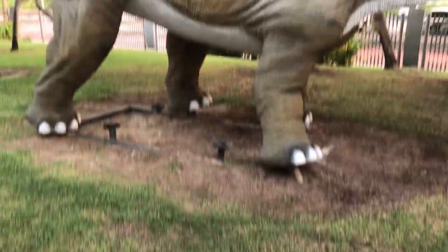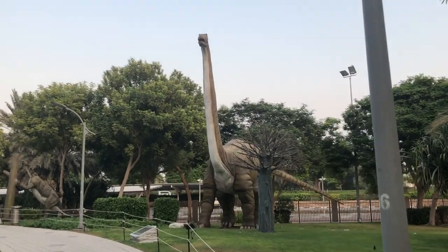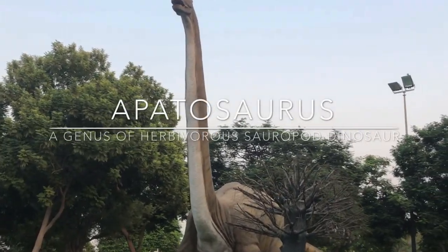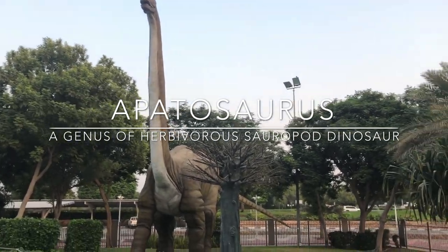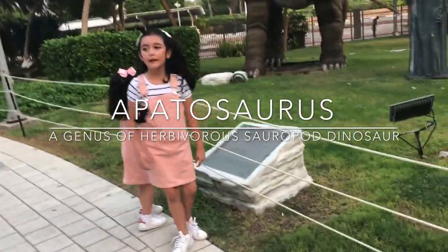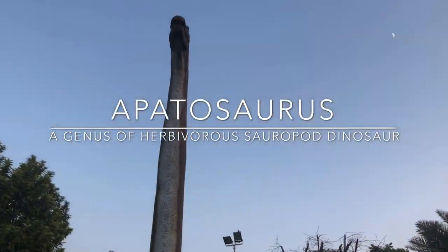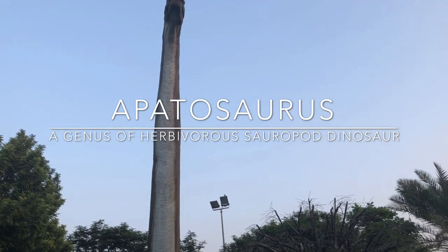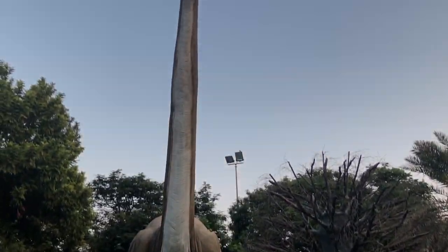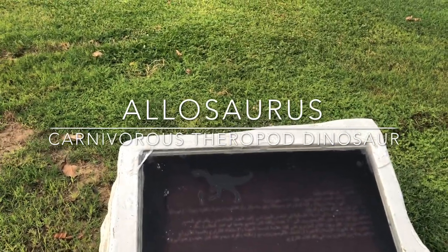This is Stegosaurus. Name is Goofy. Mommy, look. Wow, that is so big. Brontosaurus. What is that? How did you know all of these names, Kourtney? This is Allosaurus, a different lizard.